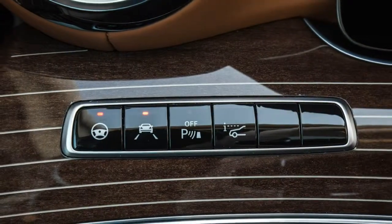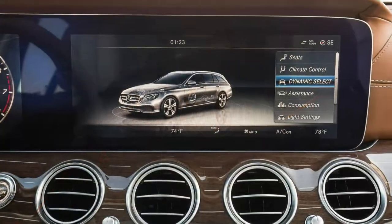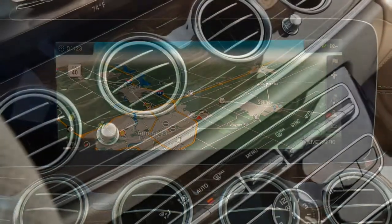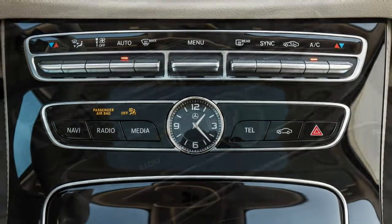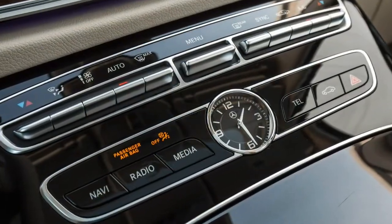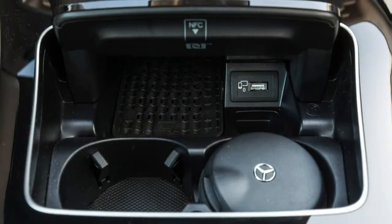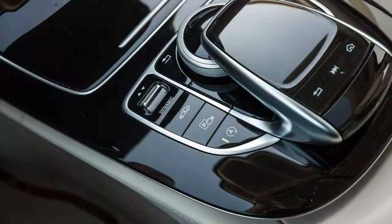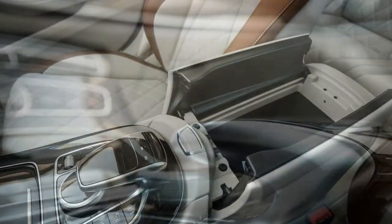The three-zone automatic climate control system is now optional for $760, as are soft-close doors for $550 and illuminated door sills for $350. Mercedes-Benz is now offering a rear seat entertainment and comfort adapter for $170, which is a convenient way to add a coat hook, folding table, or iPad holder to the back of each of the E-Class wagon's front seats. The $800 Night package adds gloss black exterior trim, 18-inch wheels with black accents, and a black interior headliner.